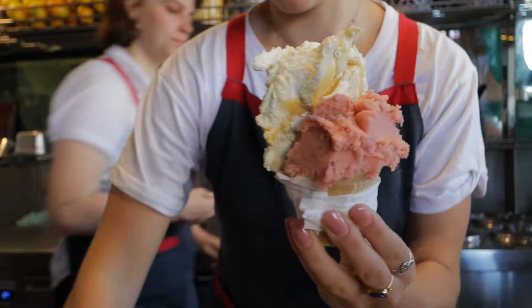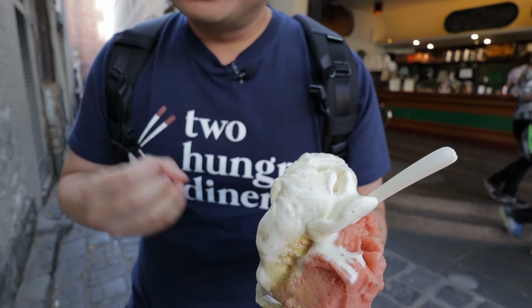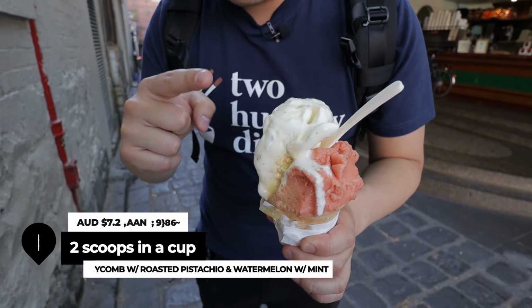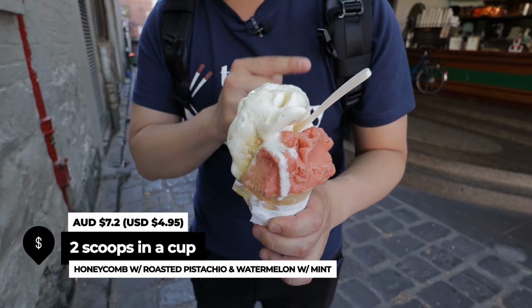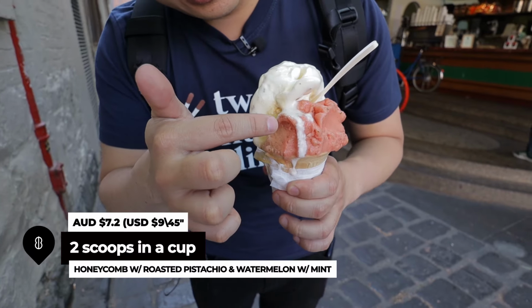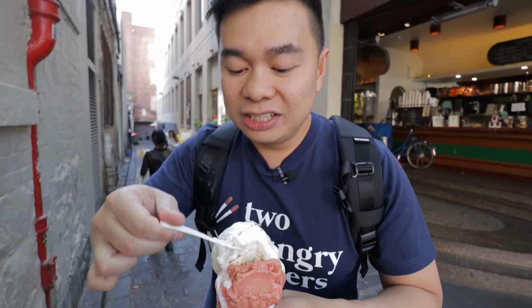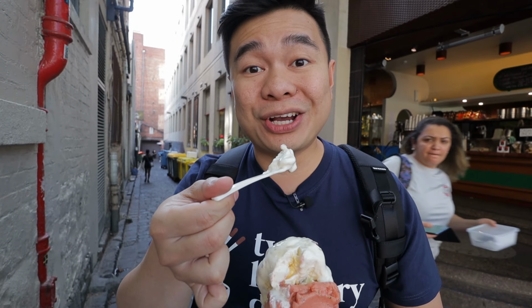Guys, we are onto the next spot. This ice cream store is called Gelateria Primavera. From the name, you can guess this is really an Italian ice cream store. This is the medium one, $7.20. We have two flavors today. This is the honeycomb and roasted pistachio. And the second one is the watermelon and it's melting, so I better get stuck into it. Let's try this pistachio and honeycomb.